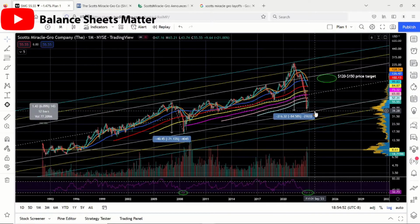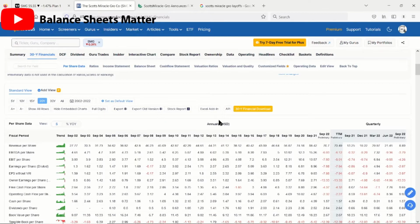In fact, Scott's Miracle-Gro has had its biggest crash in history. It's even bigger than the 2008 crash. So this has been a really, really big crash. But on the other hand, it did get way, way ahead of itself. Okay, so let's dive into the financials now. So here we are in Guru Focus.